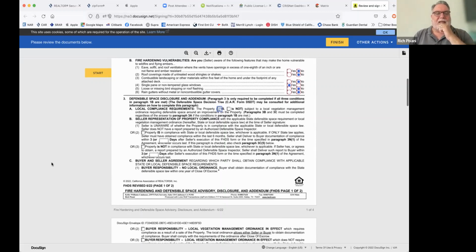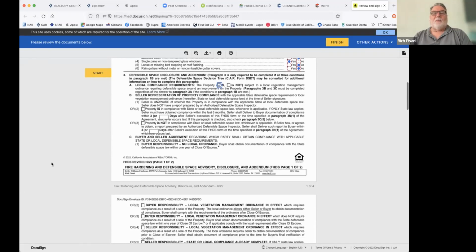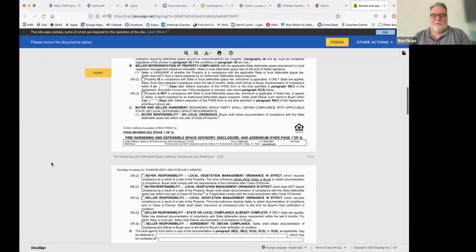So 3C is the buyer and seller agreement regarding which party shall obtain compliance with applicable state or local defensible space requirements. Okay, so number 1, buyer responsibility, no local ordinance. Buyer shall obtain documentation of compliance with the state defensible space law within 1 year of close of escrow.